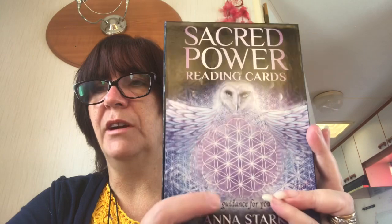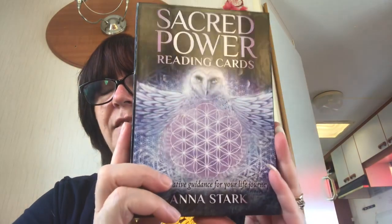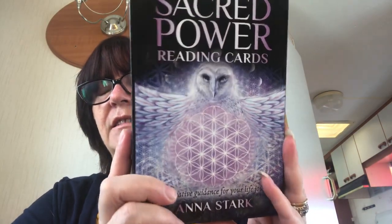How many cards are in this? 36, so it's only 36 cards. But it's a lovely deck, and like I said, at home it was getting pushed to the back because I had so many of the oracles to work with that I wasn't working with it. So I brought this one with me and I use it down here, and I'm really enjoying working with this. So this one will be staying at the end of season. I will be keeping this one.